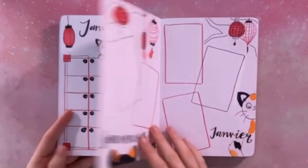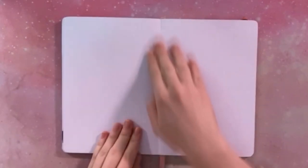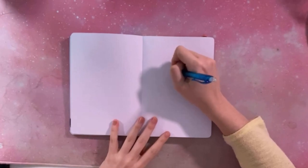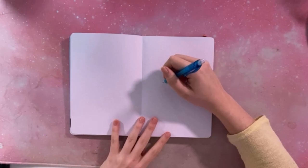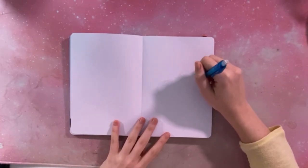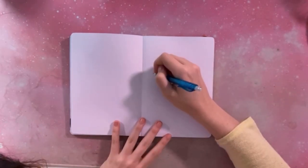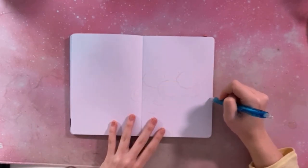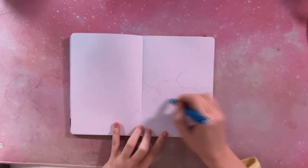So here's a little recap of what we did in January, which was a Japanese bobtail cat theme. And for the month of February, we are going all in on the cute little ragdolls. I was trying to pick a breed of cat that felt romantic, beautiful, and cozy in general, because we are pretty much at the end of winter here in Canada. So for this reason, I decided to go for the ragdolls.